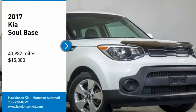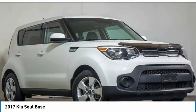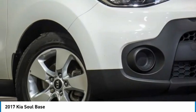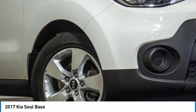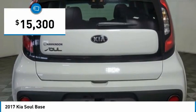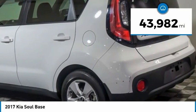Stop by and take a look at the 2017 Soul. The Soul is quick and ready with its innovative, catchy style, a sharp, roomy, and well-fitted cabin, and a comprehensive list of safety and fun features, and is priced below $20,000. This vehicle has less than 45,000 miles.